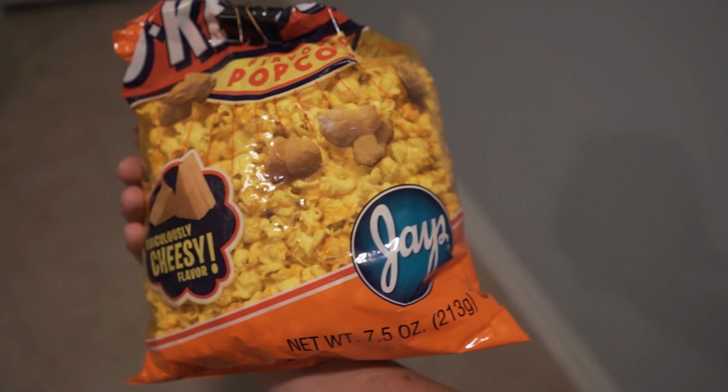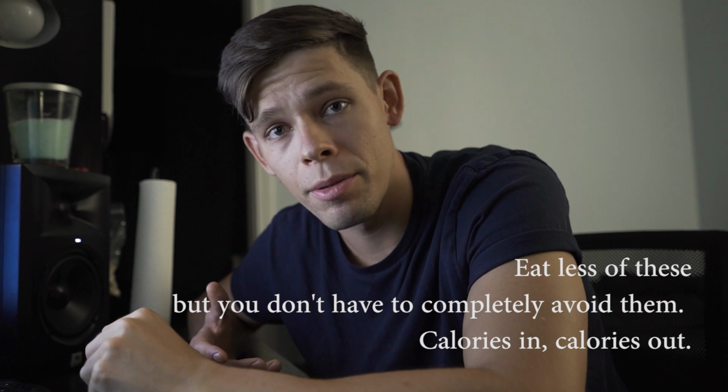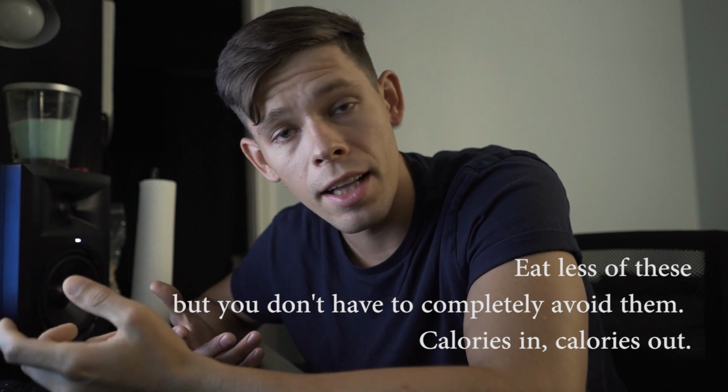Everyone thinks that carbs are the problem, but carbs aren't the problem. The problem is eating bad carbs. Eating a lot of foods with sugars are the carbs that you want to stay away from, right? Because they're very high in calories because of the sugar content.